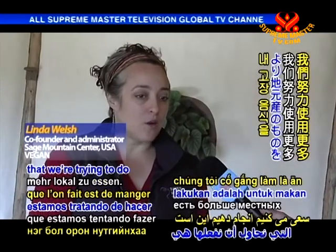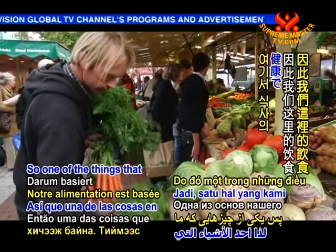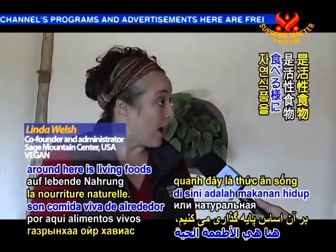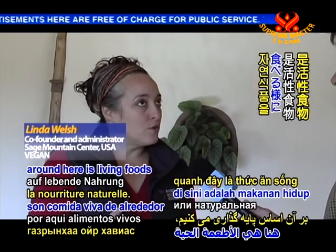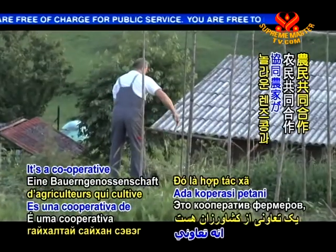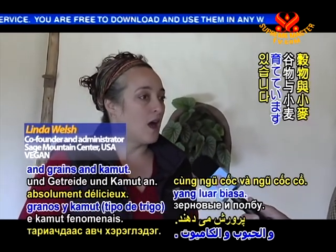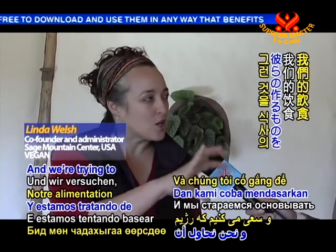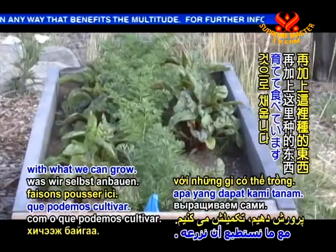One of the things that we're trying to do is eat more locally. So one of the things that we're basing our diet around here is living foods or natural foods. It's a cooperative of farmers that grow phenomenal lentils and grains and kamut, and we're trying to base our diet around that and then supplement that with what we can grow.